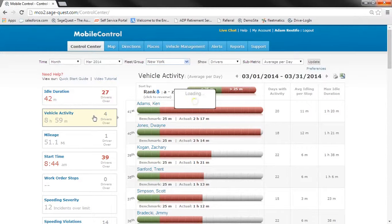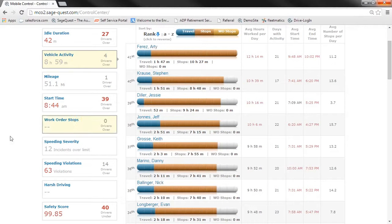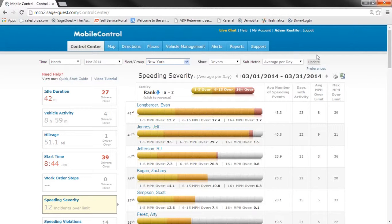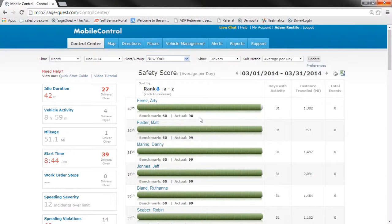You'll see a breakdown not only of idle time here, all kind of customized metrics. You can see breakdown of activity, give you your average travel time versus average stop time, and then of that stop time, it'll show you how much time was spent on work orders versus not spent on work orders. You'll be able to see mileage, start time, work order stops, scheduled versus actual. Speeding severity is a popular metric here, so rather than picking on individual speeding infractions, you can go in and set up a severity threshold where you'll see, of the speeding taking place, at which miles per hour over the limit is it. And then again, back to the safety score, we'll give you a ranking by driver, benchmark versus actual on the safety score. It'll include distance traveled and any unsafe driving events that may have occurred.